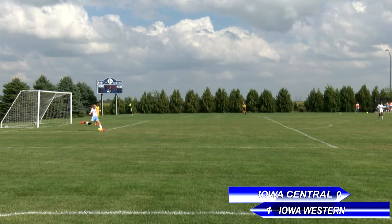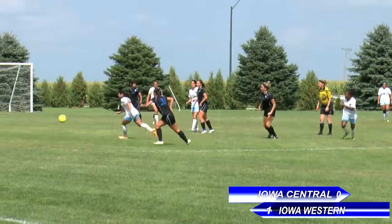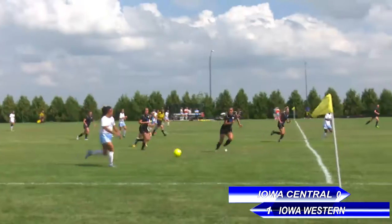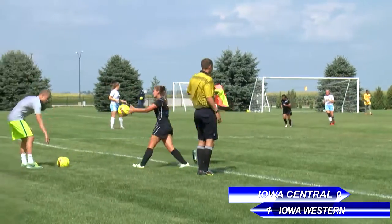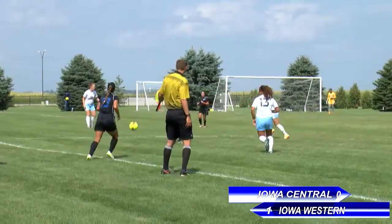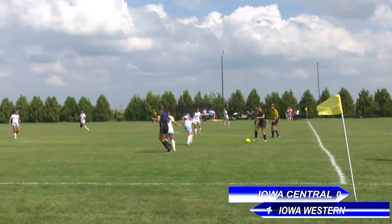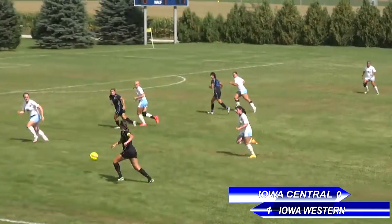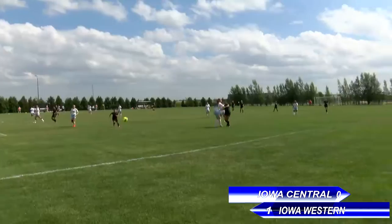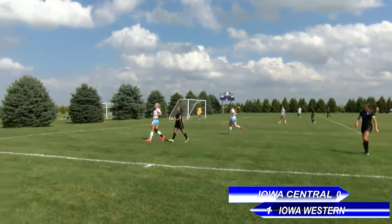Taking the kick is Woodcock. Wenzel. Down the right line, Lovin. Lovin will dribble herself out of bounds, and now Iowa Western has the ball. Wenzel trying to win it back, but it's still under Iowa Western control, as it has been for much of the day. Maddie Wan comes up to challenge, dislodges it from the defender, and Woodcock will chase it down and kick it out.